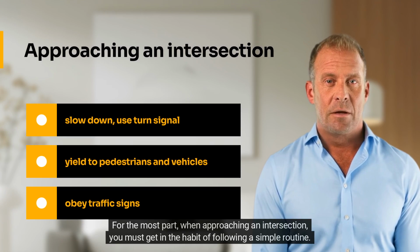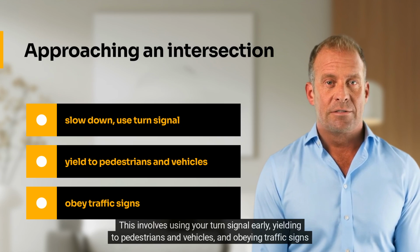For the most part, when approaching an intersection, you must get in the habit of following a simple routine. This involves using your turn signal early, yielding to pedestrians and vehicles, and obeying traffic signs or signals.